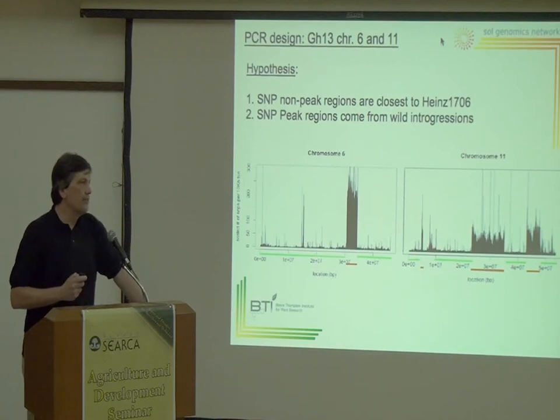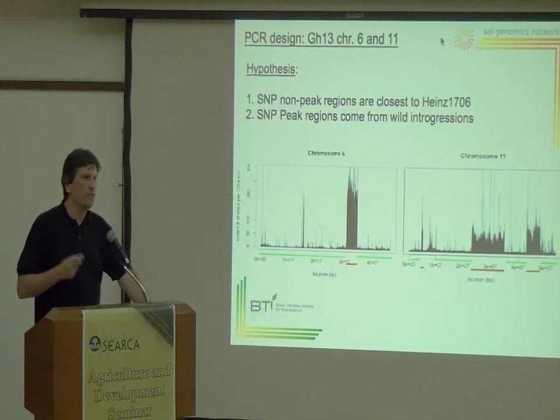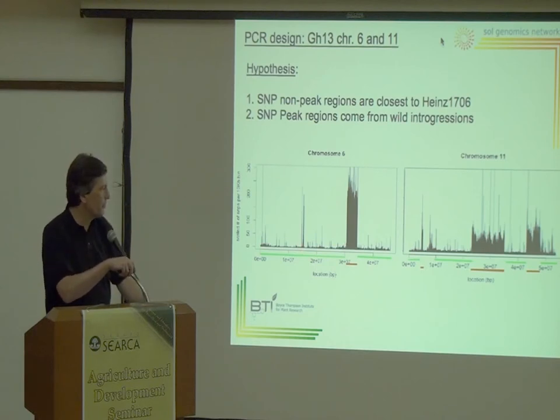Now we wanted to determine where these integrations came from. When you look at chromosome 6 or chromosome 11, you can see in green the non-peak regions underlined, and in red the peak regions. If I create a PCR product from the non-peak region and cluster it with a persicum sequence, they should cluster perfectly together, because we have very few SNPs relative to persicum. In the peak region we have lots of differences, so it should cluster further apart.